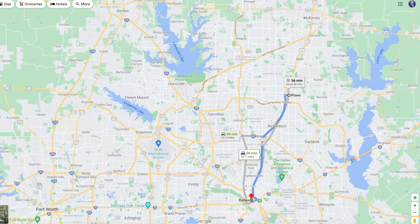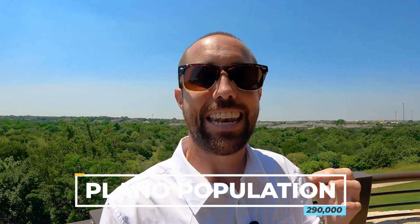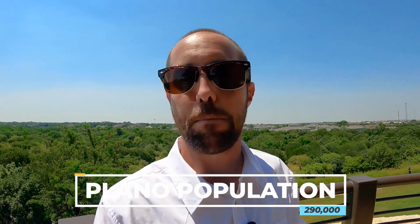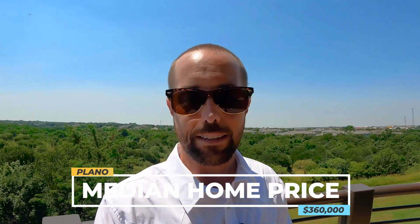So location, we're about 30 minutes north of downtown Dallas, about 25 minutes away from DFW Airport. A little beyond that, in Arlington, is where the Cowboys play and the new Texas Rangers Stadium is. But Plano is a very family-oriented suburb. It's a fairly dense suburban feel in here. Population of 290,000. About 60% of people own their homes here in Plano. Median home price is going to be $360,000, but really there's a price point for everybody, and I'll talk about the difference between Plano East, Plano Central, and Plano West as well.